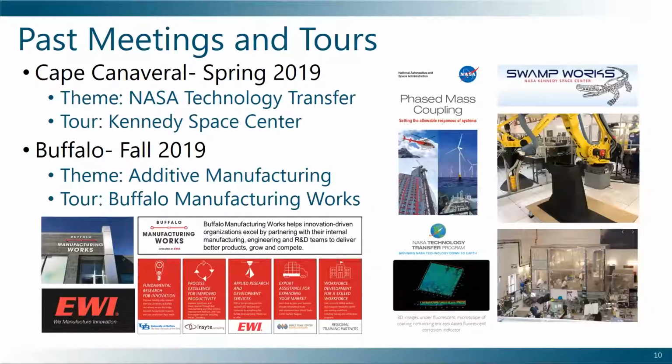Now, looking back at 2019, we held our spring meeting at Cape Canaveral with the theme of NASA Tech Transfer. So NASA scientists came out and joined our meeting and presented on technologies which could also potentially be applicable to shipbuilding. And examples of these are the corrosion-resistant coating and phase mass coupling. And we toured the Kennedy Space Center.